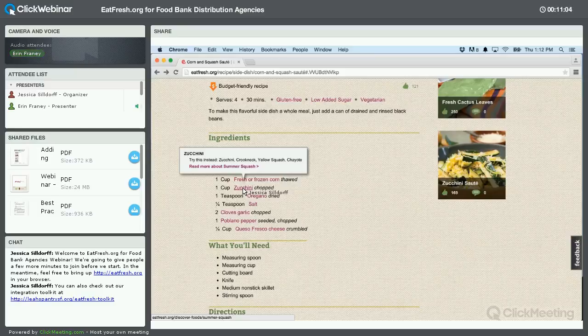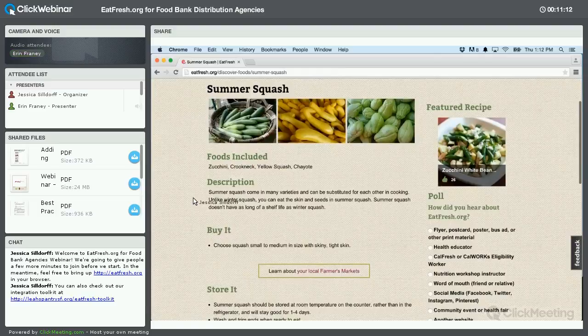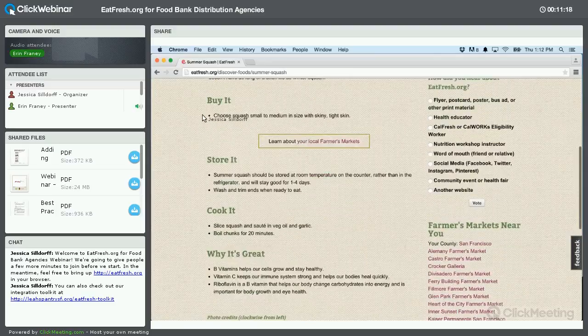You can also click on an ingredient from a recipe and go to its Discover Foods page, where, if you are in a group setting, as a group, you can pull information about the food, like how to store it and how to choose it so it's ripe, which is a great reference for participants unfamiliar with certain foods that you may be distributing.